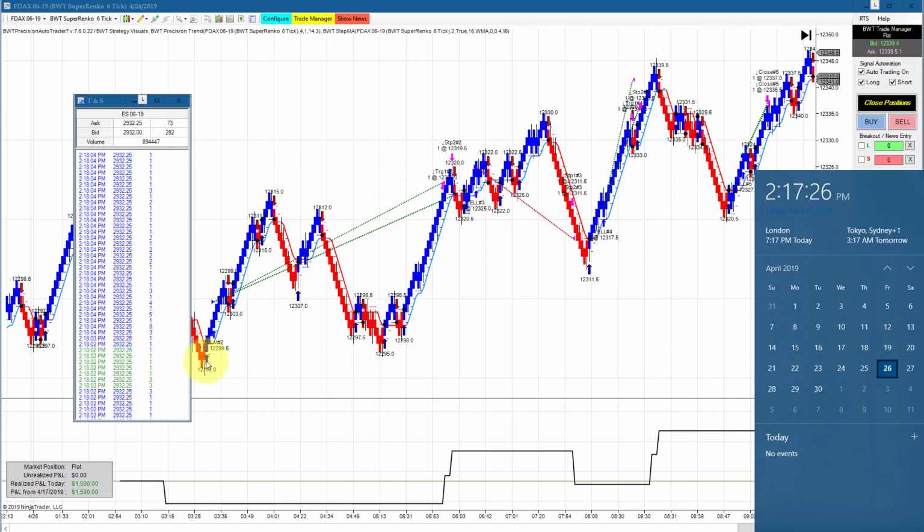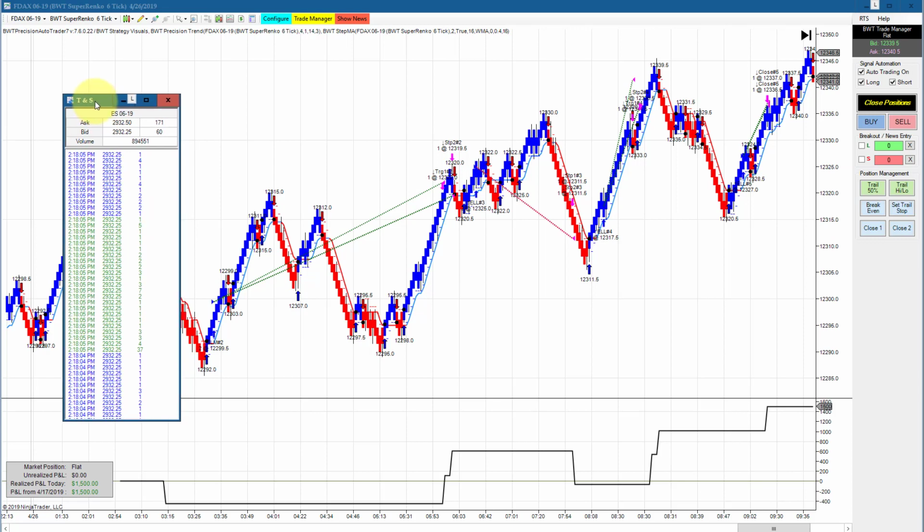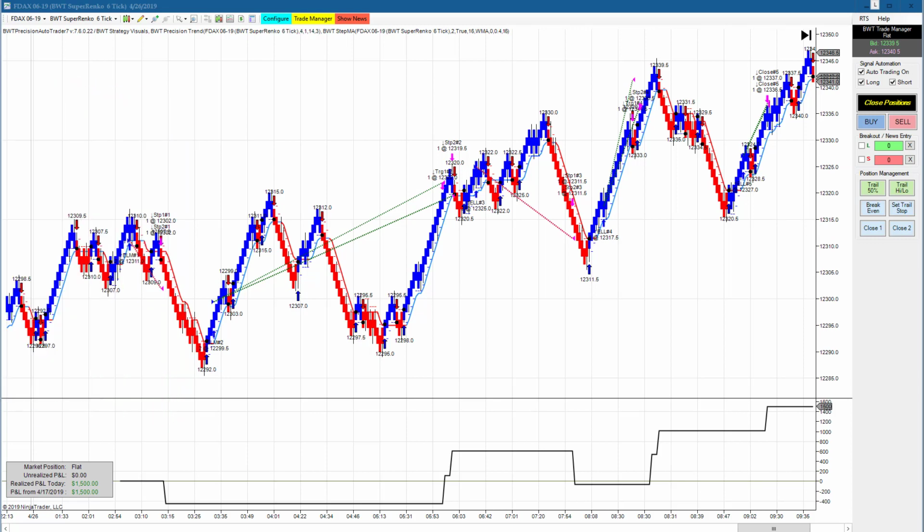Here you can see my time and sales on the left. The Emini S&P is trading at 2932, definitely trying to push towards the round number 3,000. It was a great day for the Autotrader today.